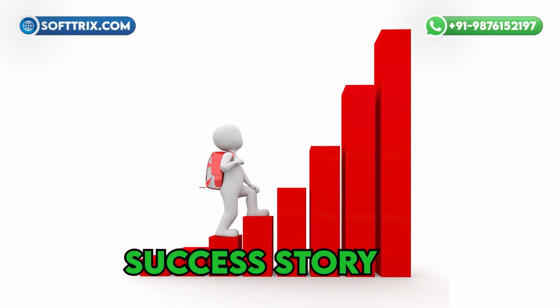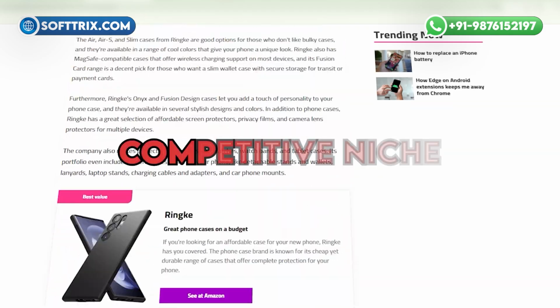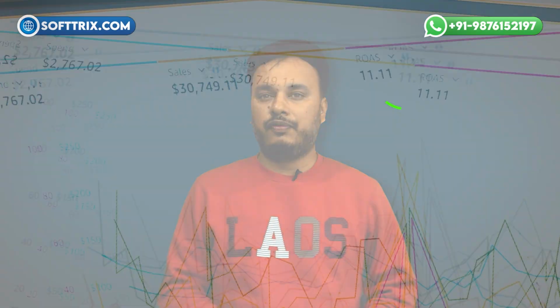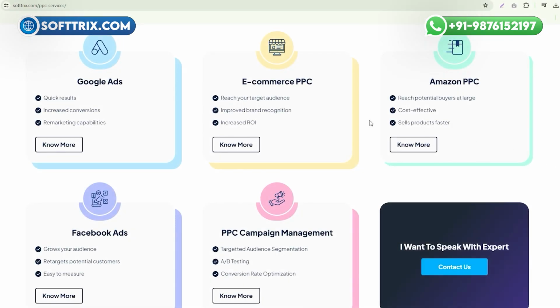Today we are diving into the success story of our Amazon ads campaign for a leading mobile case brand. Despite facing initial challenges in a competitive niche, we have emerged triumphant, generating over $30,700+ in monthly sales with a ROAS of 11. So let's explore how we have navigated the obstacles and leveraged our 10+ years of experience on the PPC side of things to drive exceptional results.